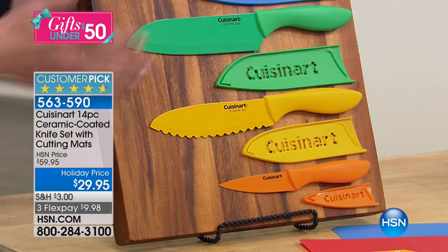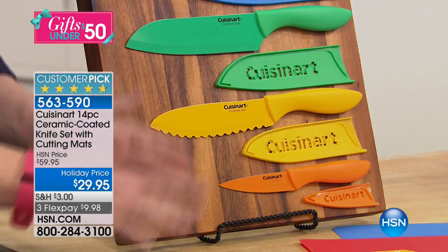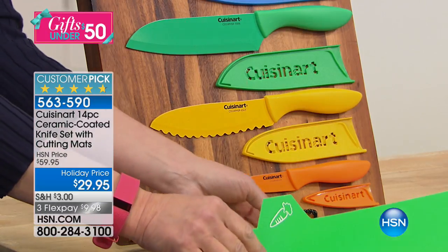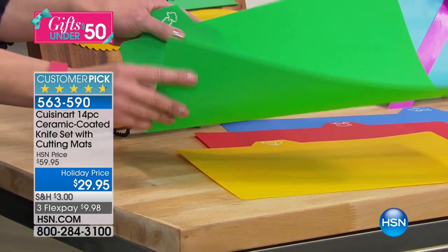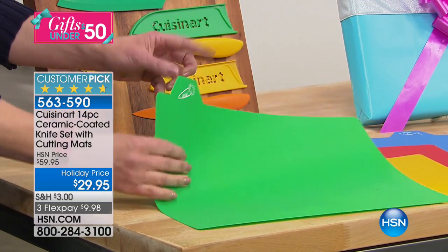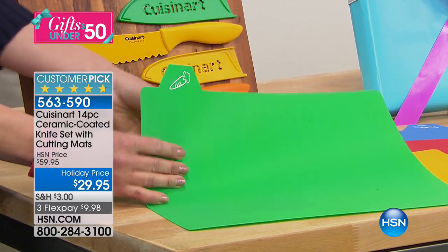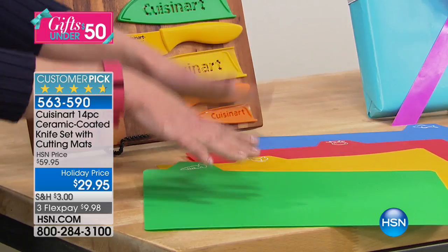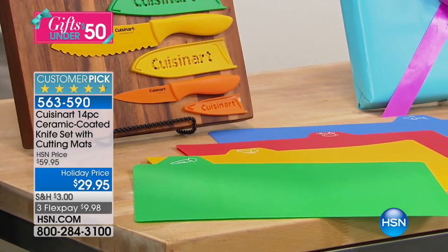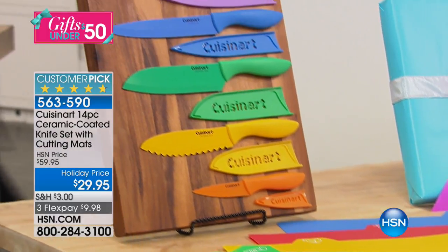Now here's what's cool. We have done this whole set for $29.95 before. For the holiday season, we are including not one, not two, not three, we're including four of these great little flexible cutting mats. And here's what I love, because I always forget: did I do produce on this? Did I do chicken on this? Did I do beef on this? They're not only color-coded, they have like a little cheat sheet, a little picture on there too, which I think is genius. Love it.